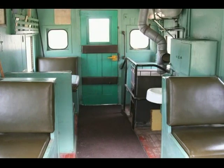And you have a seat where you do work. You're constantly working as a railroad crew. This is not a passenger seat. You are constantly working, and you are looking out at the train and observing what's going on, making sure the train is okay as you're traveling.